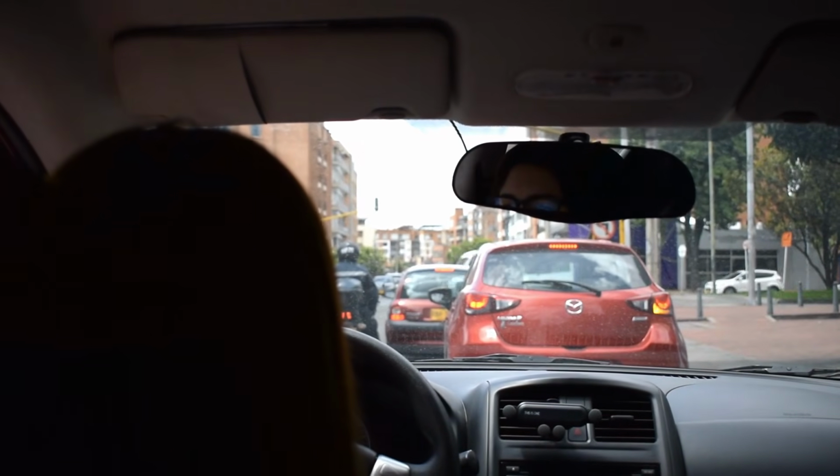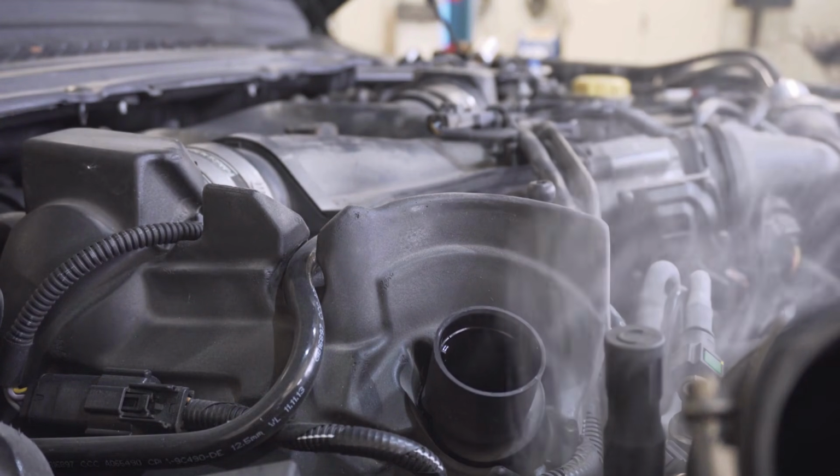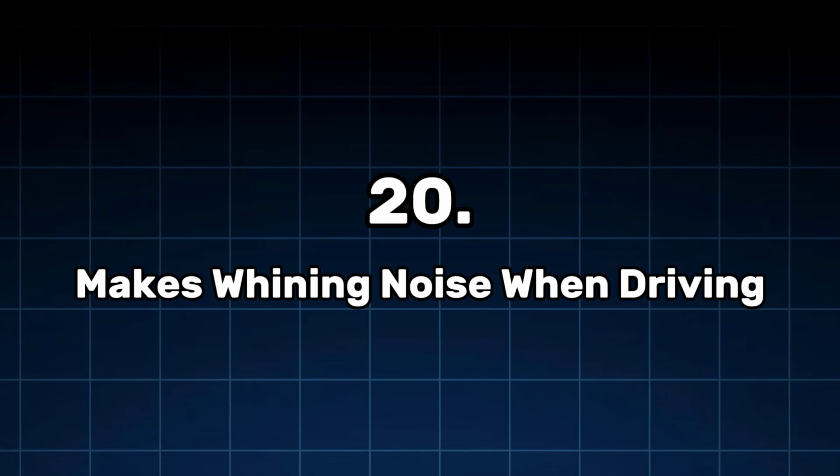This delayed engagement happens because the solenoid isn't directing fluid quickly enough to engage the gear. The longer you wait, the longer it takes for pressure to build up inside the transmission. Not only is this annoying and makes parking maneuvers awkward, but it also puts stress on your transmission parts every time it happens.